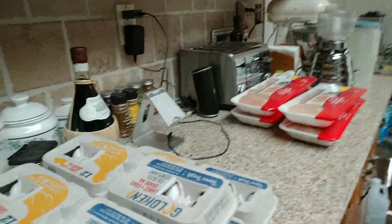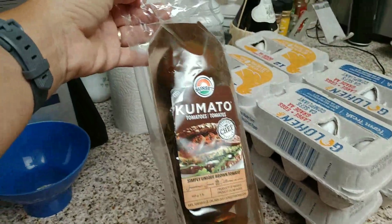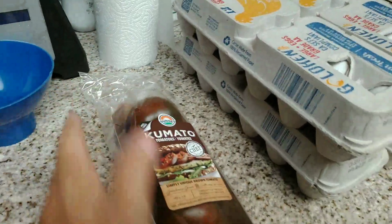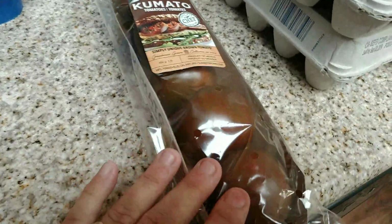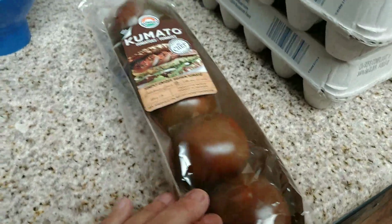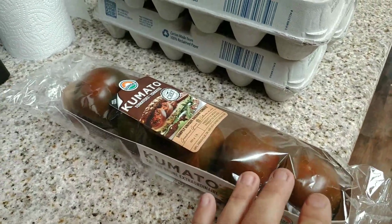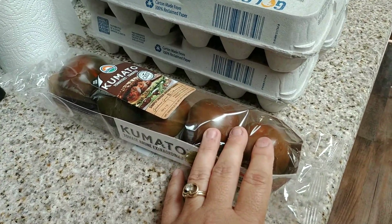I think I showed you before that I got these Kamado tomatoes, and they're really good. They're very sweet. They have a unique flavor, and I've been cooking with them and making sandwiches with them, and I really wanted to can some up. So I went to Grocery Outlet yesterday, and they were $1.99 a package.